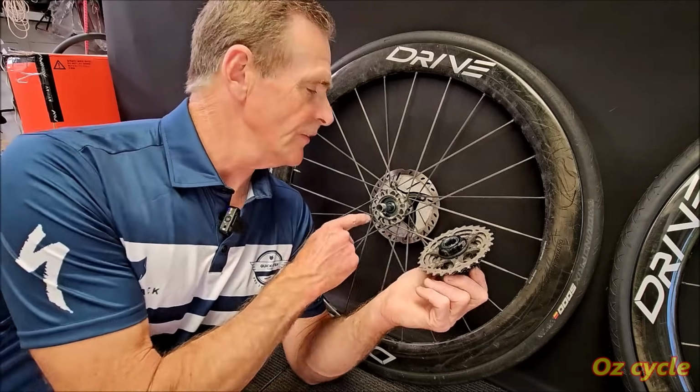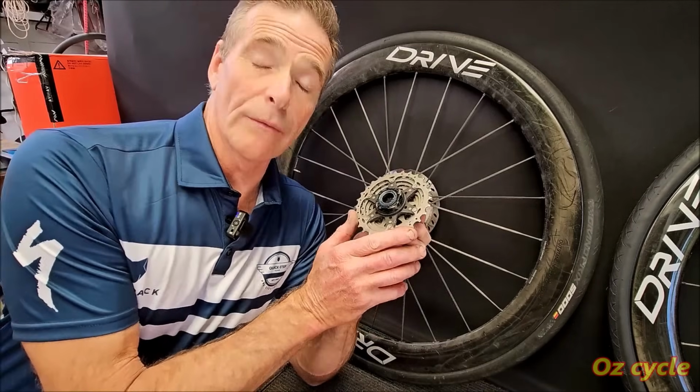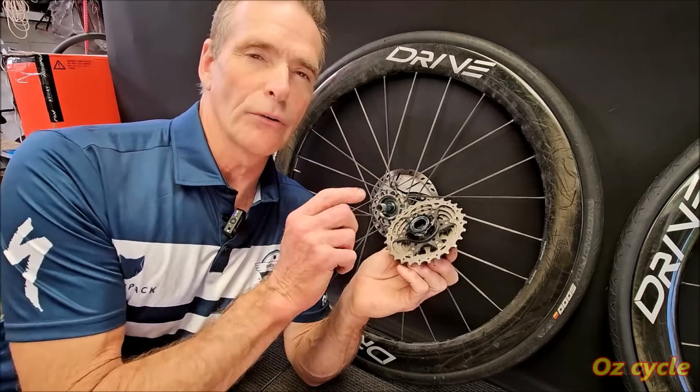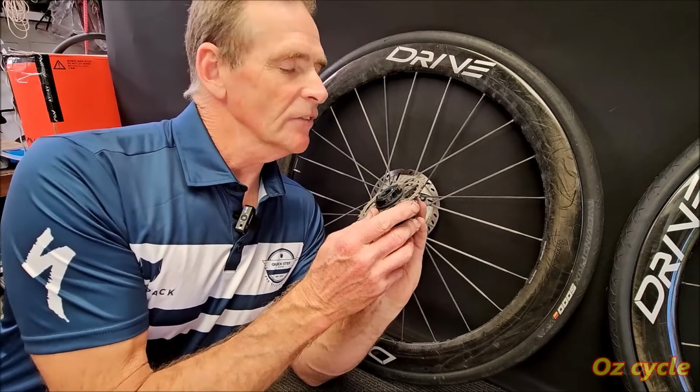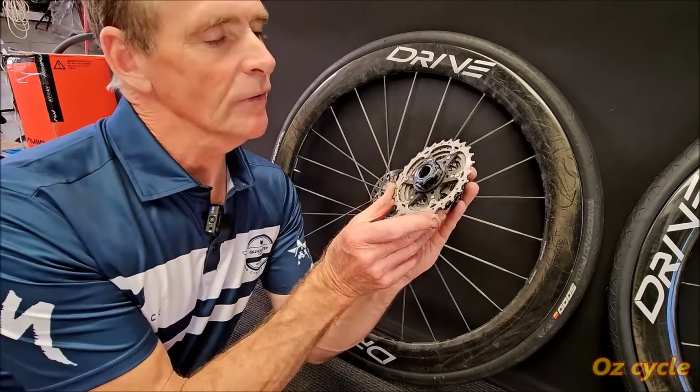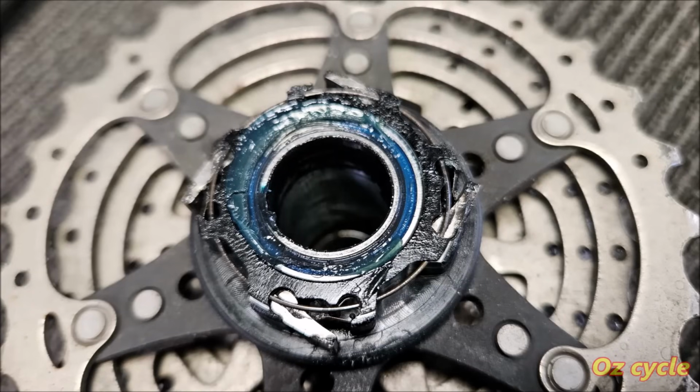Having a look at the grease inside the clutch, you can see there, when I first got the wheels, I cleaned it out and put some marine grease in there. Not too much, of course. And you can see the marine grease is blue. I'll give you a close-up. The colour of that is still blue. Up to 20,000 kilometres, it's still blue.